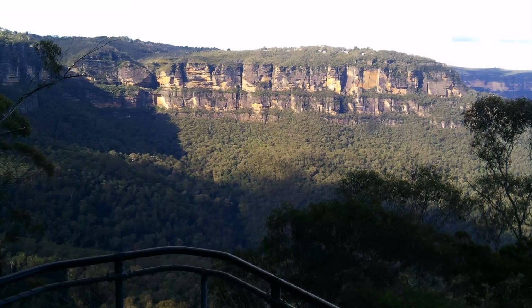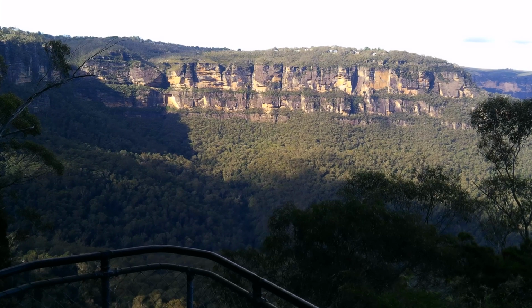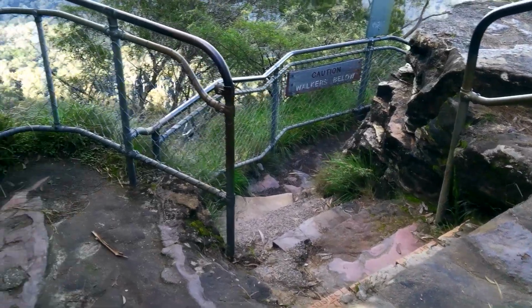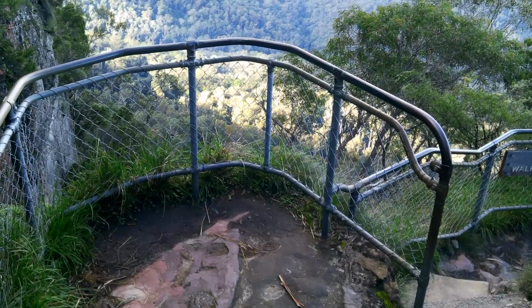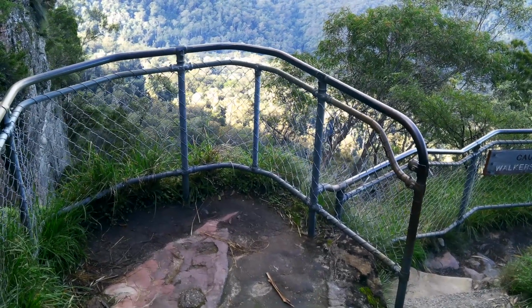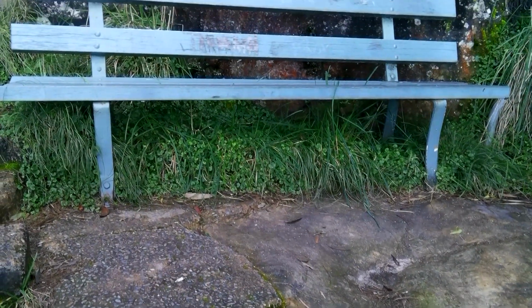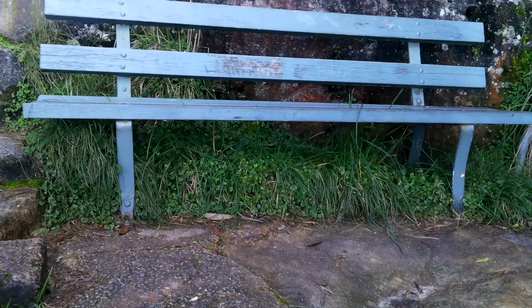In the early days I came down here and sat and watched the sun go down. And of course if you want to go further and go down the giant stairway, well, this is where you go, down there. But this is the original Three Sisters Lookout. Not very big. One of the seats has been removed, and there's still one here. I'll give you a look back at the seat. And there's the one remaining seat.